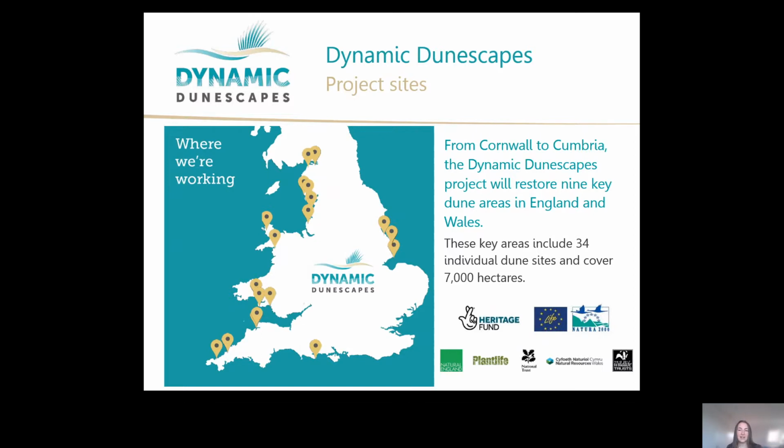The project has a core national team working across the project and local teams at each of the sites, where the works and engagement activities are led by one of the partners, working closely with local project partners and stakeholders.